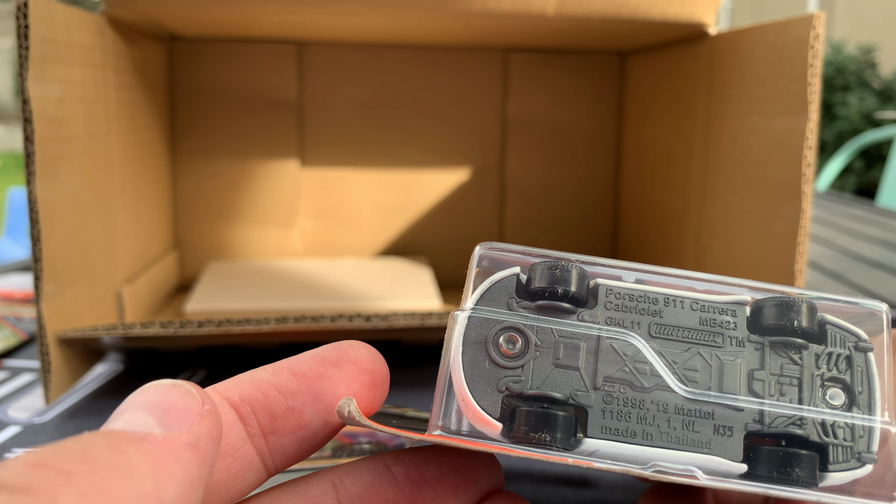But so you're gonna want to get to your stores, either buy them from a hobby dealer or get to your Walmarts when these cases come out quick, because I'm sure these will be gobbled up fast.